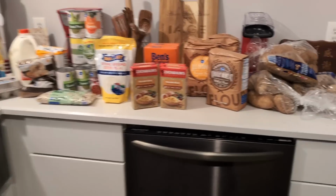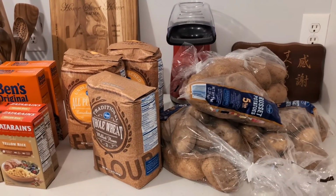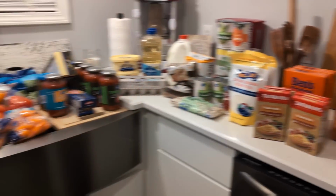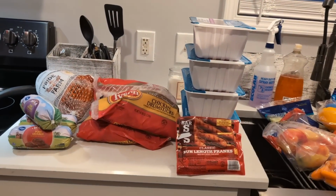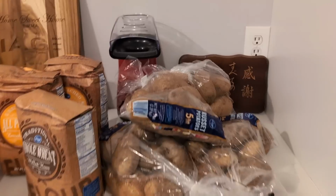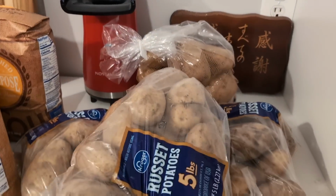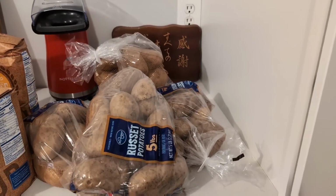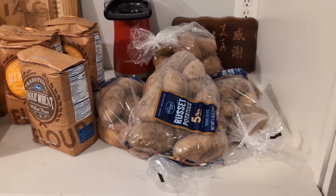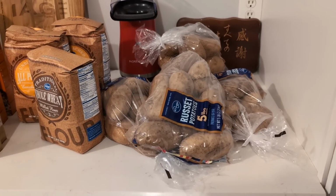So my second thing was making sure I had something to pair with the meats to make it more substantial, because then we'll just end up eating more meat and my meals won't stretch as far. So potatoes are a great way to have an inexpensive item that is so versatile. This can become so many different sides, so many different meals, so many different things.